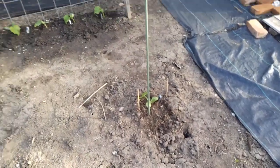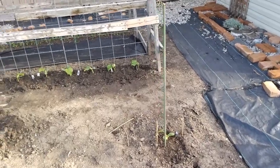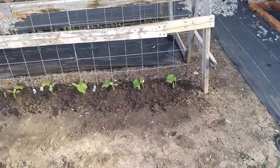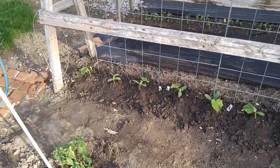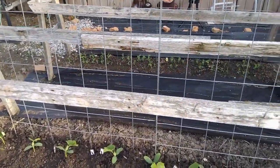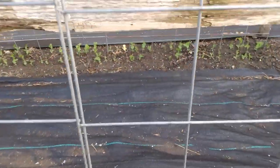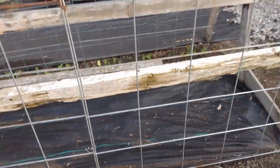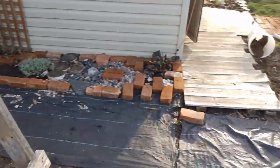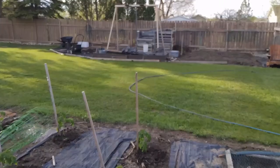Zucchini. This should take up the whole area. They're nuts. All my cucumbers are in along there. This is all today. And the peas, they've been in for like weeks. They're coming up. Those will be good. Yeah. And there it is. Everything just has to grow now.